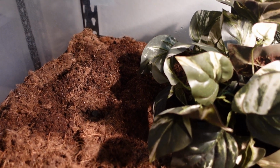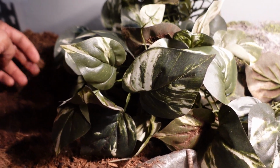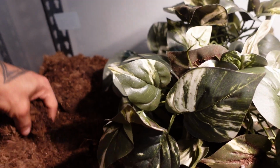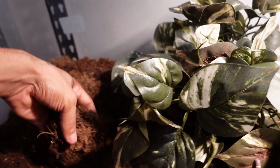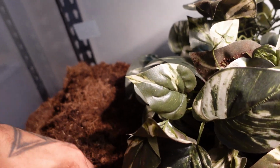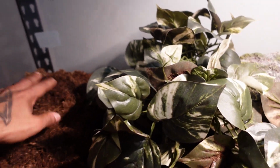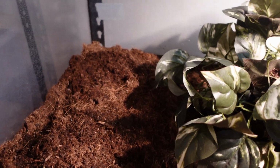Right, so we got quite a few in here. I'm gonna just keep digging just to make sure. I haven't ever received a clutch bigger than 6, but anything is possible. So we'll just keep digging here. I don't see anything going on. It really seems they had them all bundled in that one area, and that is A-okay, that's fine. All right, so we're gonna candle these and see what we got going on.